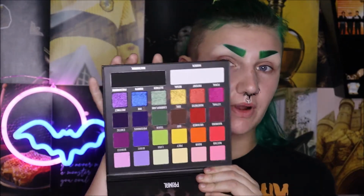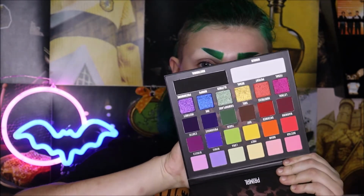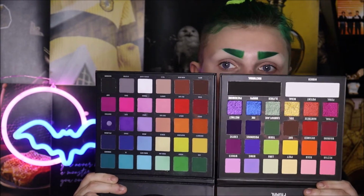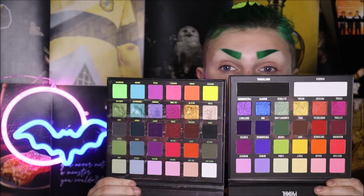So here is the Primal palette. This is what it looks like inside. I'm going to show the OG Blends palette next to it, which is all matte, so obviously a little bit different, but both rainbow. So this is what it looks like. And then we will do it compared to the Surge palette.